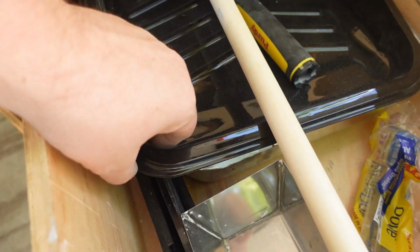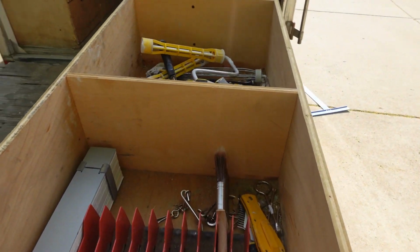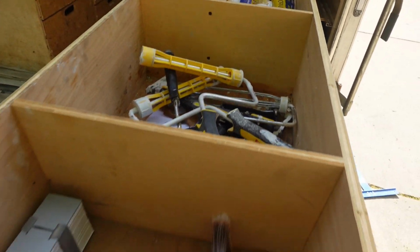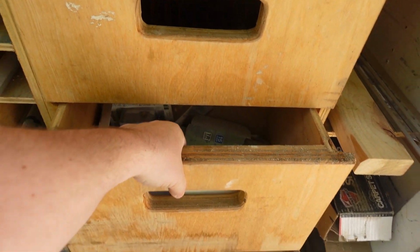The Sherwin-Williams paint liners, I like these a lot. It's all here. I've had to send my employee numerous times to get naps and stuff, which pisses me off, but it is what it is.